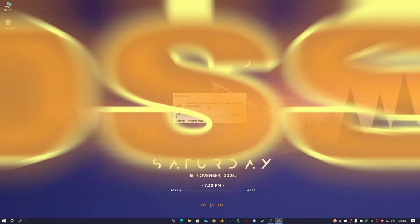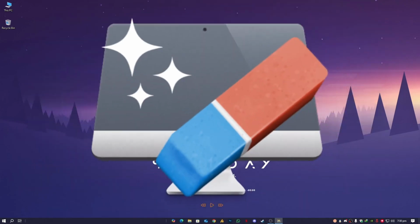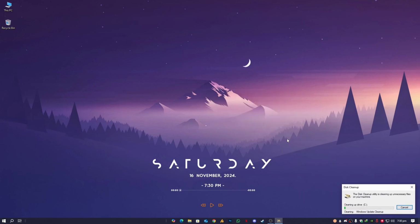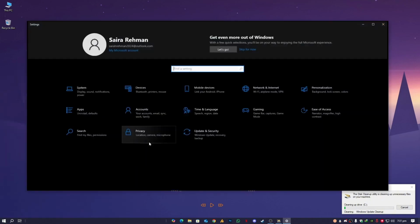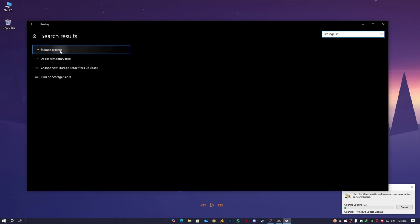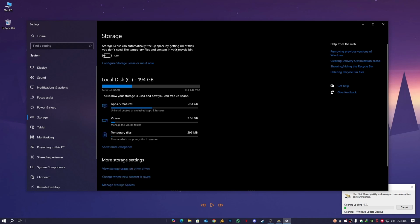So what we are going to do here: use built-in options like Windows Storage Sense, or try free tools like CCleaner or Eraser, perfect for sensitive files like financial records or personal photos. The thing is, you can use the built-in tools like Windows Storage Sense. You can simply search for storage settings. Once you are here, go into the storage settings, and then you will see that Storage Sense can automatically free up space by getting rid of files you don't need, like temporary files and content in your Recycle Bin.